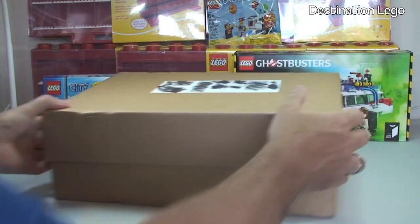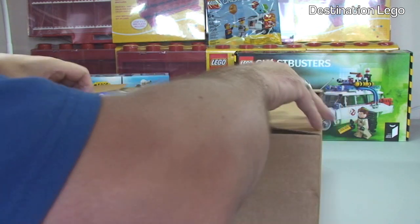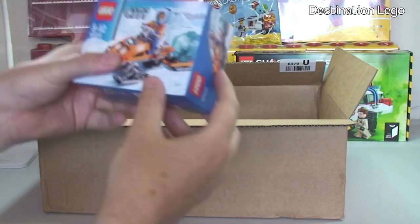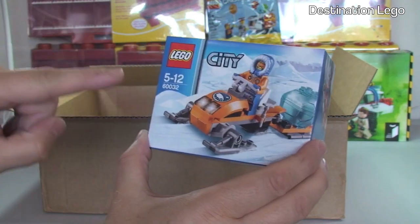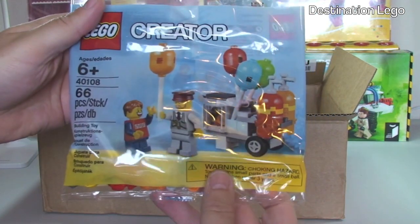Okay, next up is our other box from Lego Shop at Home. So let's get this one opened up. Okay, so what do we have in the box? We have bubbles. More bubbles. In this one we have another Lego City Arctic set, and this is, as you can see, the small box, the smallest set they do. Again, can't remember what it's called, there's no name on the Lego box, but it's the smallest and cheapest one. And we have another Lego Creator Balloon Cart polybag, set 40108. Awesome, love it.